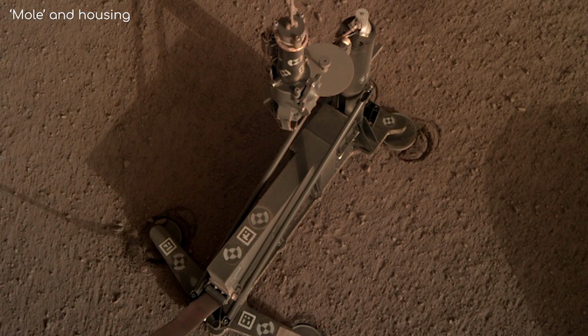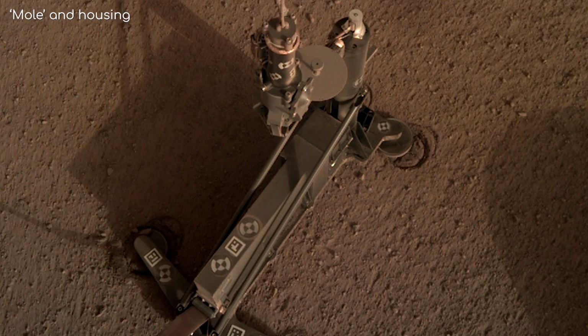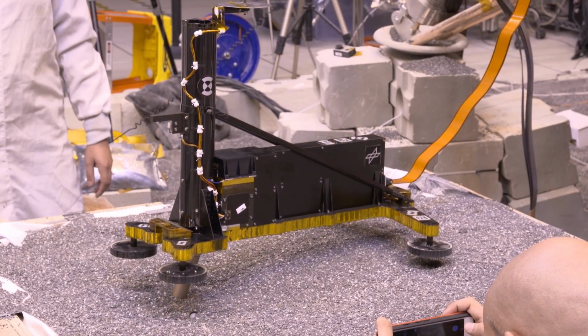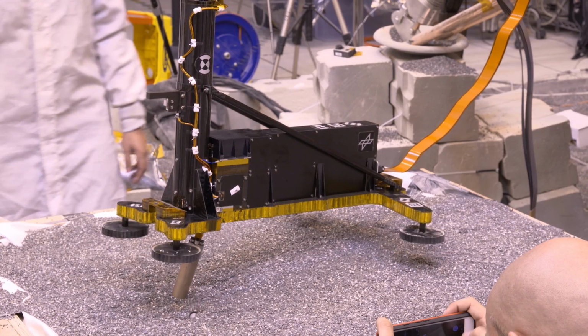It probably hit a very hard rock, or the soil simply didn't provide enough friction, which tilted the mole before it had fully exited its housing, getting stuck in this position.